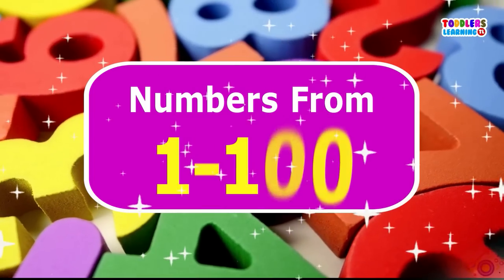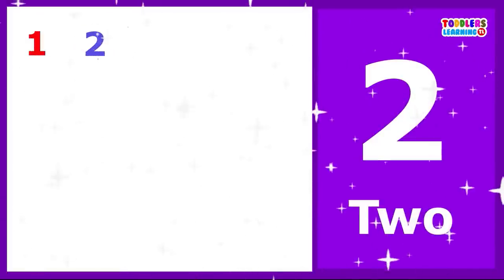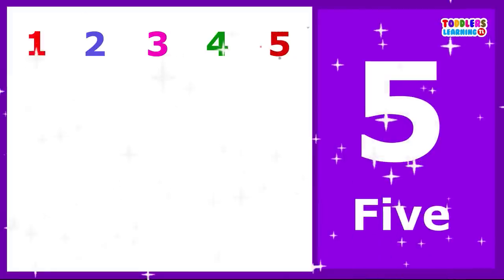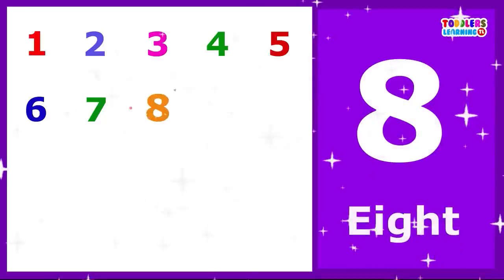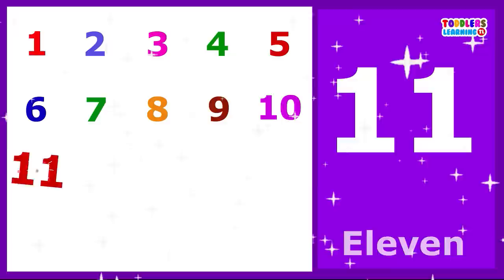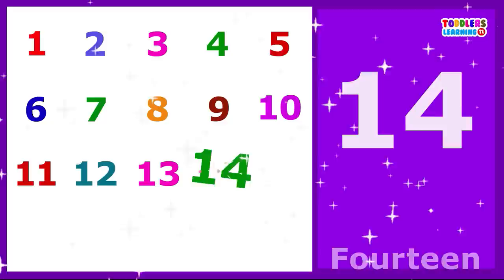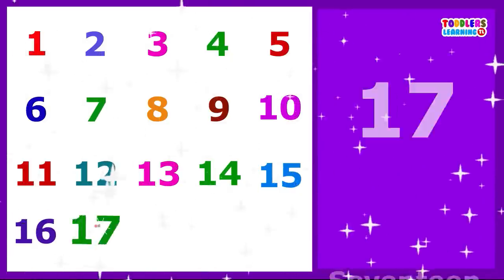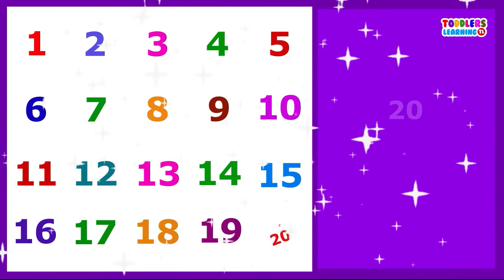Zigzag. Today we will learn numbers from 1 to 100. 1 2 3 4 5 6 7 8 9 10 11 12 13 14 15 16 17 18 19 20.